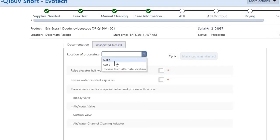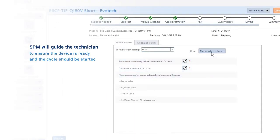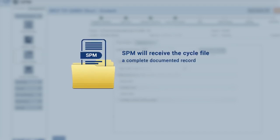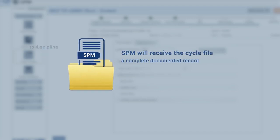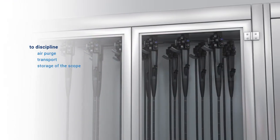When the guided workflow for these steps has been satisfied by conforming work and the device is ready to be placed in the AER, SPM will guide the technician through the port connection sequence to ensure the device is ready and the cycle should be started. Upon completion of the AER cycle, SPM will receive the cycle file and result, so there is a complete documented record, and the guided workflow will continue to discipline the air purge, transport, and storage of the scope.